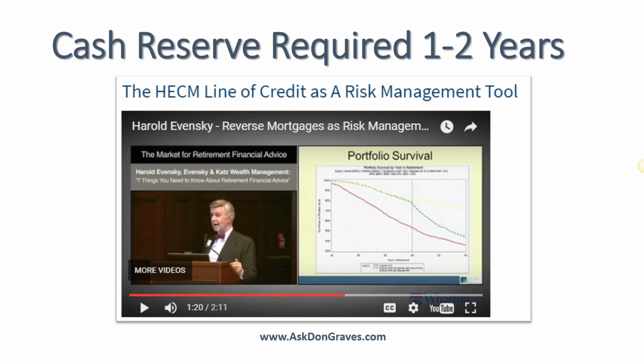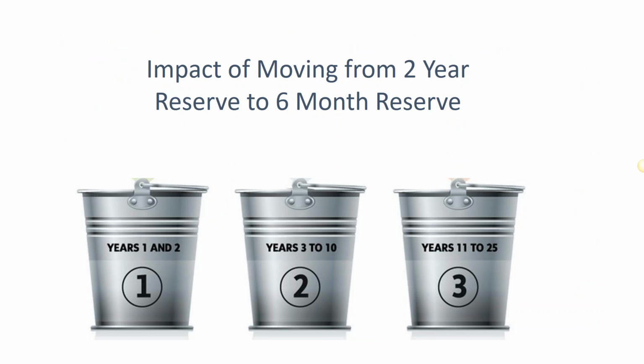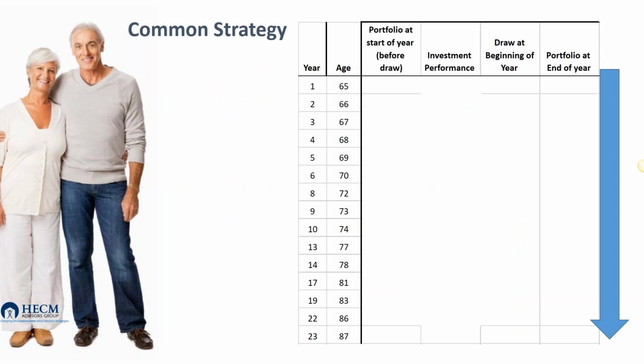Dr. Harold Levinsky came to the Wharton School and he talked about what happens when you use this reverse mortgage line of credit. And instead of having your clients have a 2-year reserve bucket in cash, you move it to 6 months, and that money goes back into market. Let me close with this.